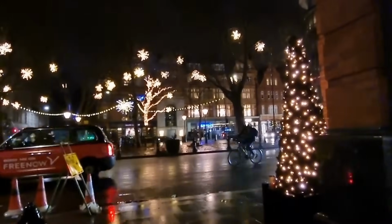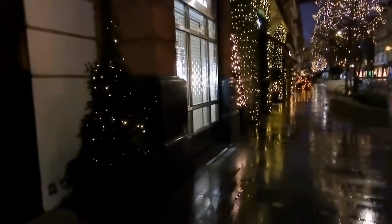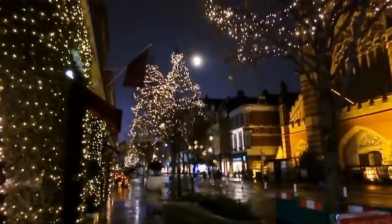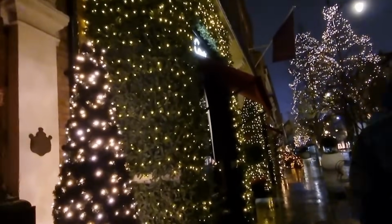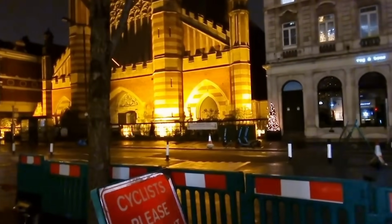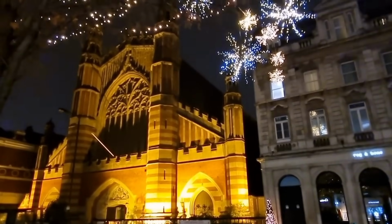Okay guys, so let's begin our walk. I'm just on the corner and that there is Tiffany & Co. They have some beautiful trees out the front. I love how they put all the lights in the trees here on Sloane Street. It's gorgeous. Up here we have Cartier. This is just a beauty. And then we've still got works going along on Sloane Street, so the traffic is minimal in one direction. But there's our beautiful church. It's so gorgeous.